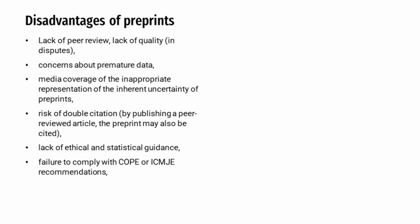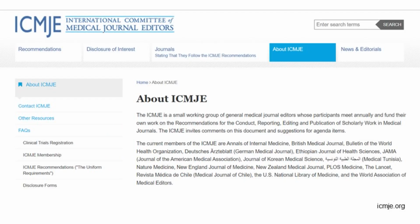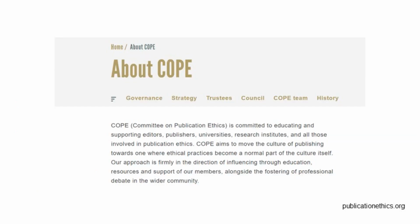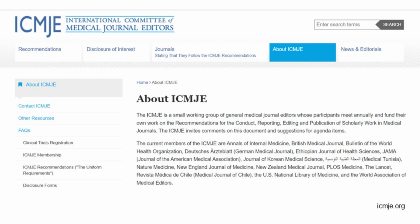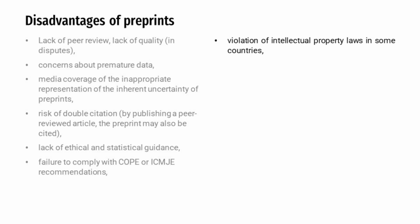Two major organizations play a key role in this domain: COPE, Committee on Publication Ethics, and ICMJE, International Committee of Medical Journal Editors. COPE provides ethical oversight for academic publishing, offering guidance on issues such as plagiarism, authorship disputes, peer review integrity, and research misconduct. ICMJE develops uniform guidelines for medical journal publications, ensuring consistency in manuscript formatting, authorship criteria, conflicts of interest disclosure, and ethical research conduct. Back to the disadvantages of preprints: violation of intellectual property laws in some countries, potential health risks in certain cases, information overload, and the rush to publish low-quality research.